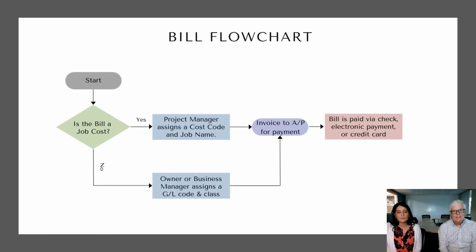Considering the last two examples that we spoke about, we thought it would be a good idea to add a slide on a possible flow chart, how bills should be flowing through your company. Having that posted somewhere in your company would be really good for employees to make sure they understand the process and are following the process correctly.